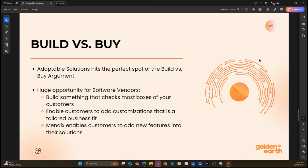80-85% of it should be good. And then once you do that, they enable the customers to add their own customizations, right? Based on your evaluation, put something in the adaptable core modules which allows the customers to add customizations that fit their business needs. And then there's Mendix. Mendix enables customers to add new features, so you as a software vendor do not even have to worry about it.